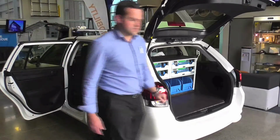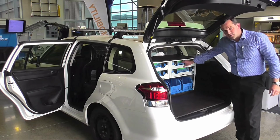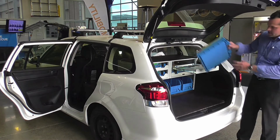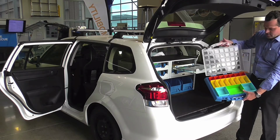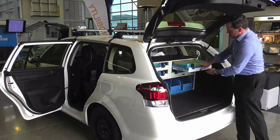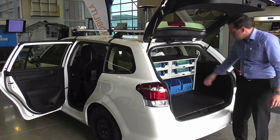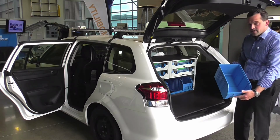And in the back, we have some unique storage systems. So for taking those small parts out on the job, there you have it, all safe and secure in the back of your car. Range of different small parts. Once finished, locked away, nice and safe. Also, some plastic bins for larger items.